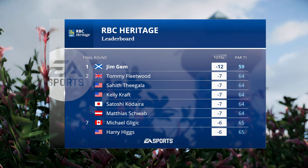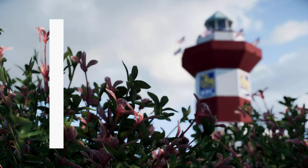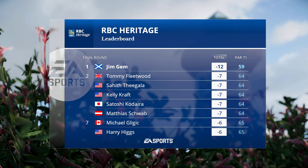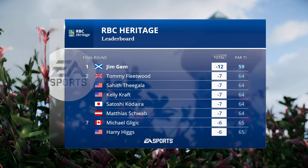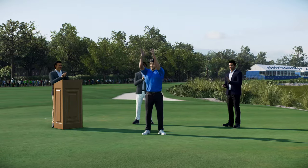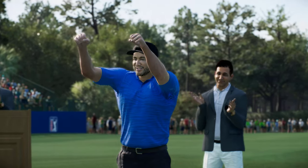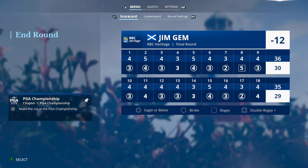So, that's another trophy into the locker, into the trophy room. So there you go, guys, that's the RBC Heritage at Harbour Town Golf Links. There we go. You know, if you win these, only a few of them actually show you the trophy. I think they should have a trophy for every single one.